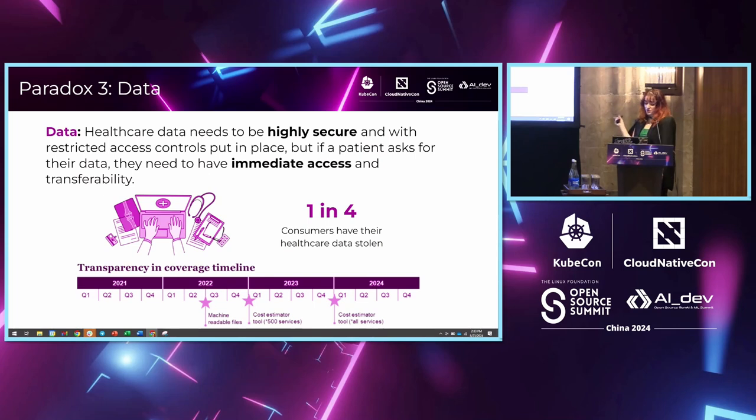And on the bottom of the screen, you'll see a timeline. This is from a healthcare delivery organization that is trying to communicate to their consumers about the timeline at which they're going to create transparency in the costs of their tools. And as you can see, it was only in Q1 of this year when they actually said that cost estimations are going to be available for all of their services.